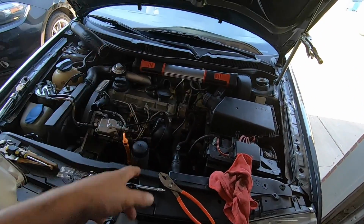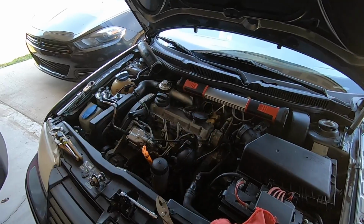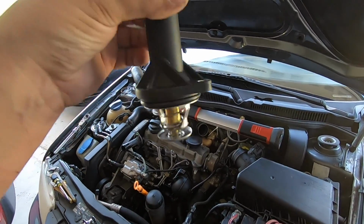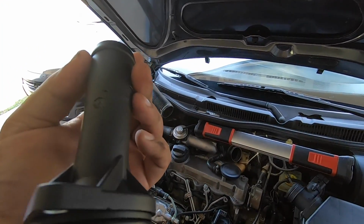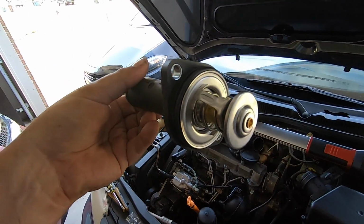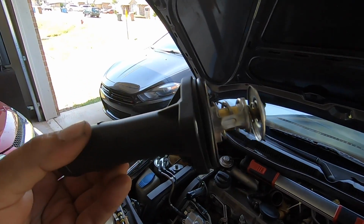Let's button it up. Let's find out if this solves our problem. We'll even use our new scan tool to clear the codes in this. Let's try it out. So before I go too far, I just wanted to show, here's the new thermostat. Here's the new thermostat housing. We've got the new O-ring on it. These are legit locking thermostats. This housing is awesome, man. Otherwise, you'd be fighting with this. You'd be fighting with that gasket.